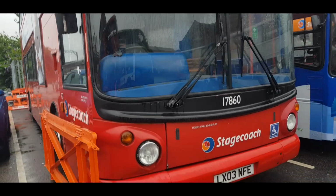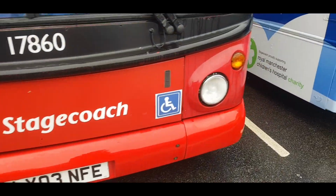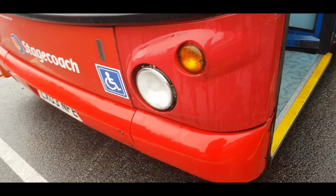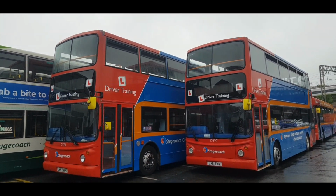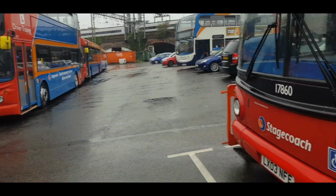Now this was once my favourite bus when it was in service, but sadly it was withdrawn. Not this exact bus, but this type of bus. Like, see, them two look the same. That's a lovely photo right there. But this type of bus.